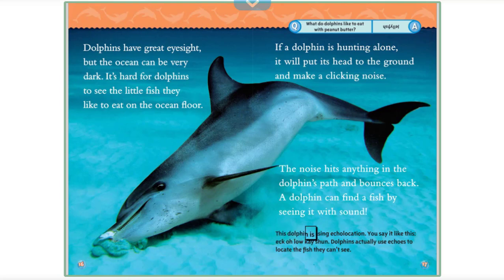This dolphin is using echolocation. You say it like this. Echolocation. Dolphins actually use echoes to locate the fish they can't see.